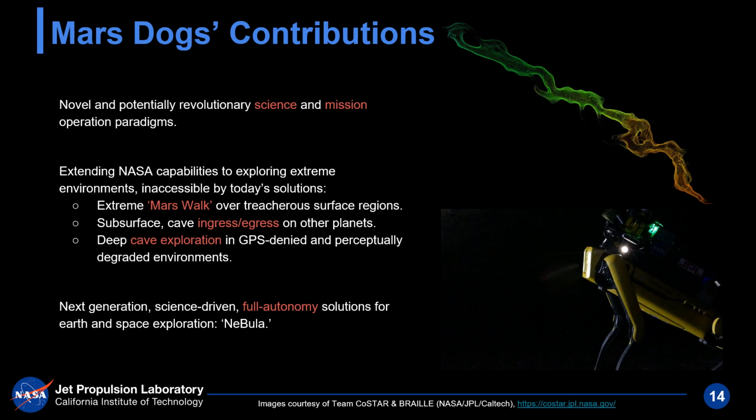These behaviors could one day enable revolutionary scientific missions to take place on the Martian surface and subsurface, thereby pushing the boundaries of NASA's capability in exploring traditionally inaccessible sites. The research significantly advances full onboard autonomy capabilities of the current state-of-the-art in autonomy solutions for Earth and space exploration.